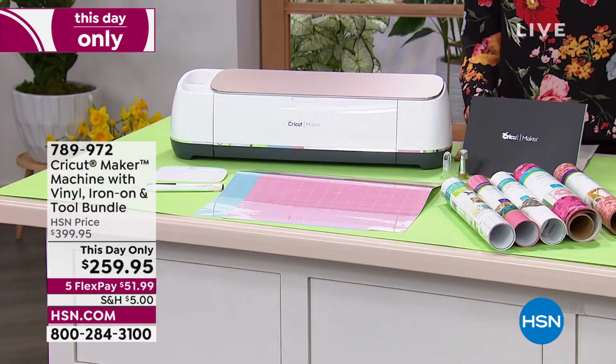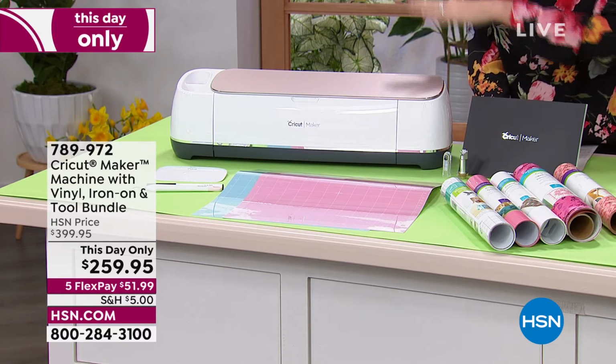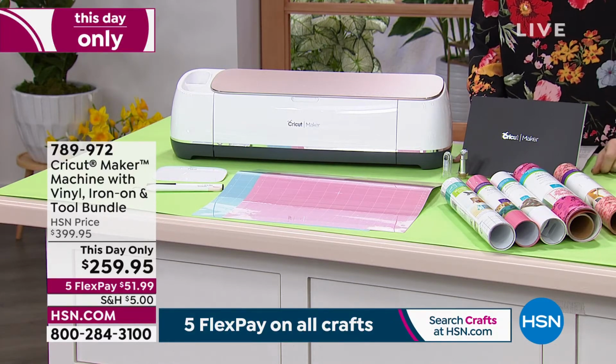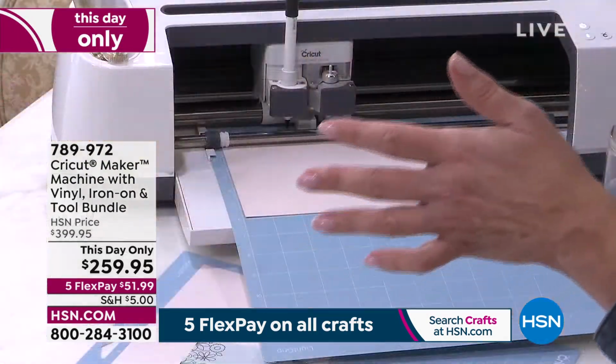And Anna, I've seen a lot of Pinterest fails photos. There is never a Cricut fails photo. It never fails. It's always perfect and flawless projects. Well, that's because Cricut is so intuitive. They know what we need before we need it.